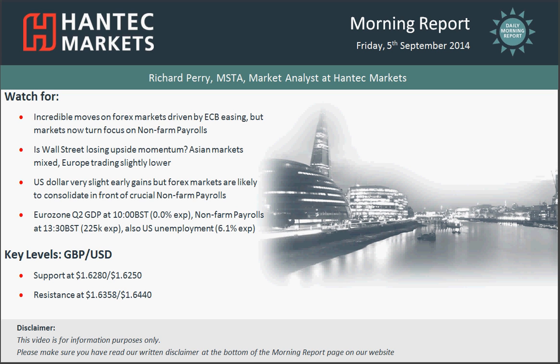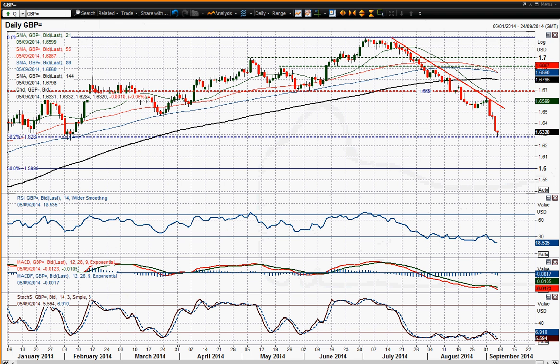Moving on to cable now, for sterling dollar. If you thought that sterling would get away with not being impacted by the sell-off that we saw yesterday on the euro, you were mistaken. 300 pips on the downside that we've seen in cable in the past 3 days, and it almost tried to continue that today with further downside, but it's formed a little bit of support, a bit of consolidation now. Certainly the dollar remains sharply in control here.